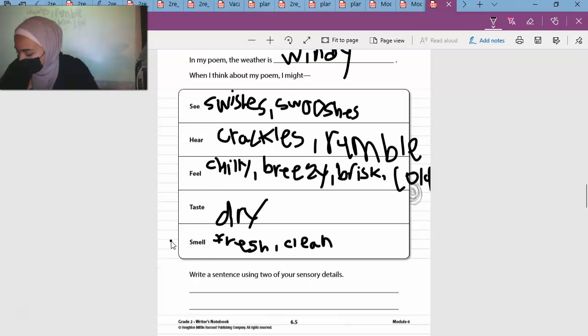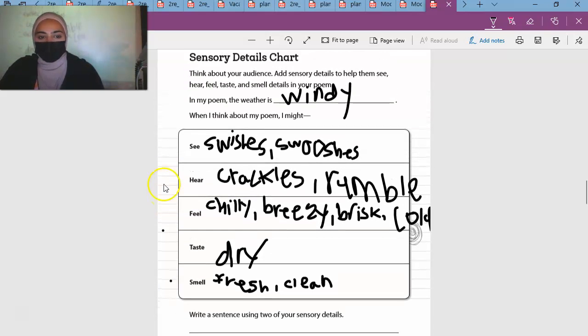So what you guys are going to do now is fill in this paper based on your writing. You're going to write what the weather is for your poem here. And then you're going to come up with some words that you can see, hear, feel, taste, or smell. I need at least two or three words. If you can come up with more for one of them, that's fine. Okay? And that's all you're going to do today. Tomorrow, we're going to add this in our writing. Today, we're just going to do this part. If you have any questions, let me know.